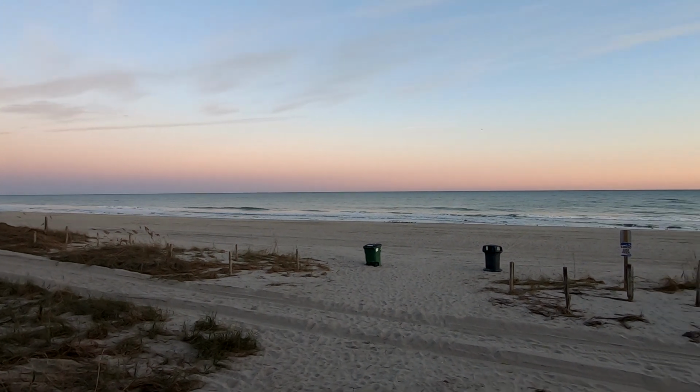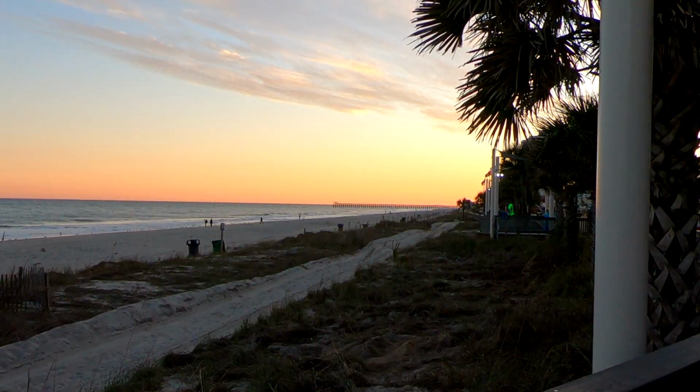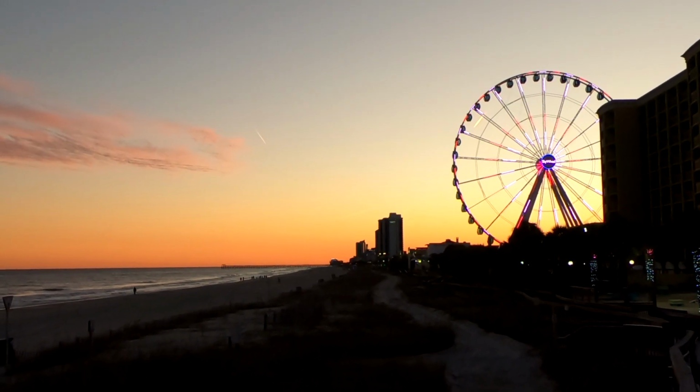While waiting for nightfall, we enjoyed the changing colors of the sky. All right, night is falling and the lights are coming on.